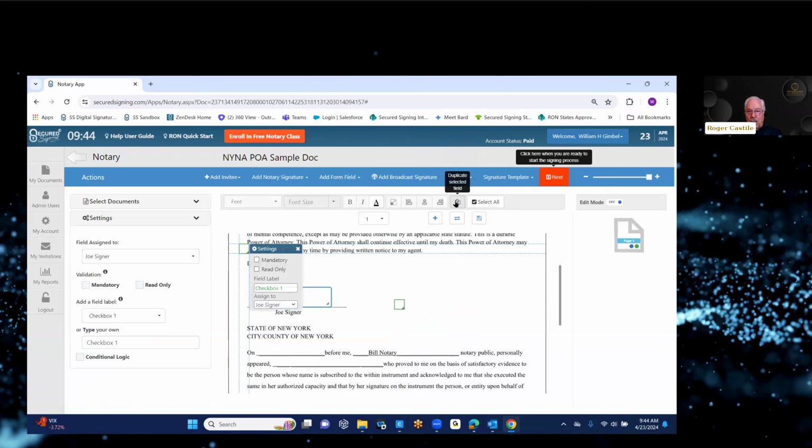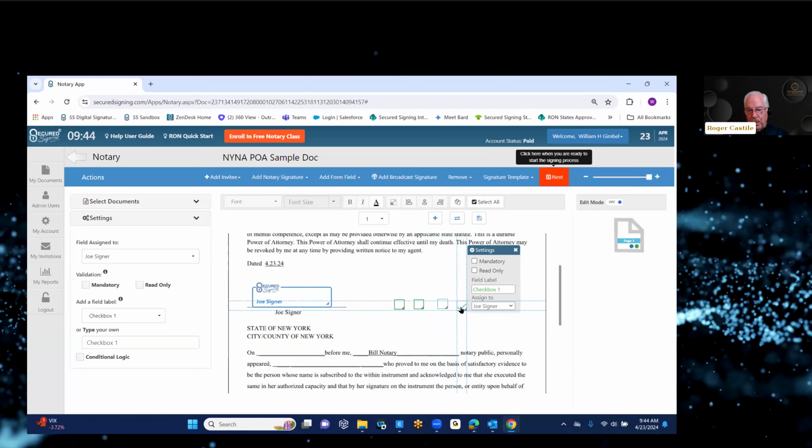Okay, let's add a couple more just by clicking on that add button. And I'm going to drag these over here. And you want to be careful not to check that. And here. Okay, now what will occur by leaving it open? Joe can select 1, none, or all. It's an optional field. Now, if it's a checkbox they must select, you're going to say, okay, this is mandatory. Joe must check this. Let me undo that.